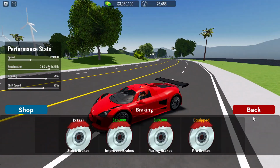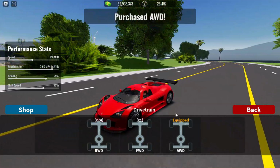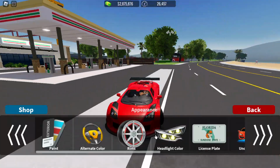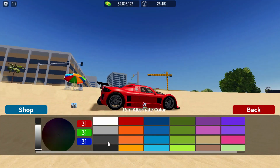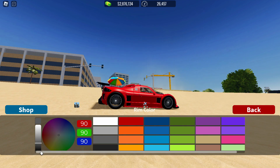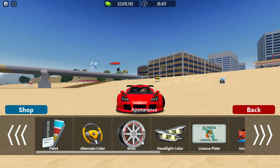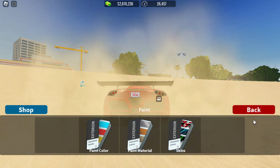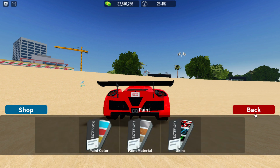Whoa, that drift was cool. That was so cool. All-wheel drive and supercharger. There we go. Now let's see what we can do on the other color. Ooh, alternate color. I might keep it white, and the rim color is black. Yep, this looks very cool. And yeah, pink. Actually, I might make this my favorite red color.